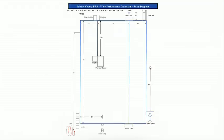The stations within the Work Performance Evaluation are positioned 75 feet apart and will require each firefighter to move the entire time. The 8 stations are the ladder throw, forcible entry, high-rise pack, hose advance, ceiling breach and pull down, equipment carry, ventilation Keiser sled, and the victim rescue.